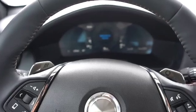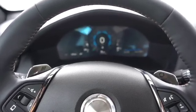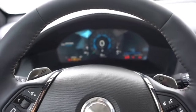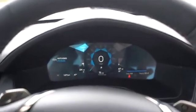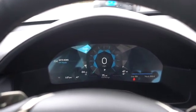So we're gonna go ahead and start the car. You'll notice there will be no sound. Foot on the brake, hit the start button, and the car is in stealth mode. You'll notice right now we have 24 miles on our electric charge.